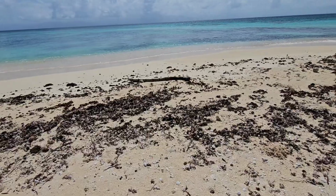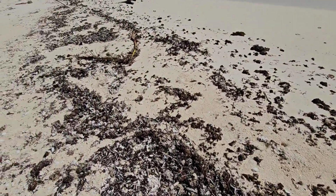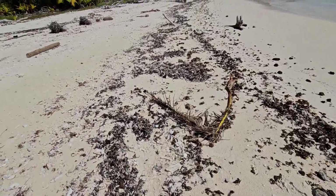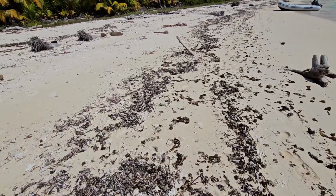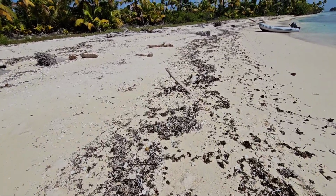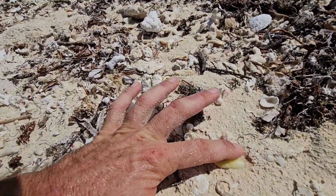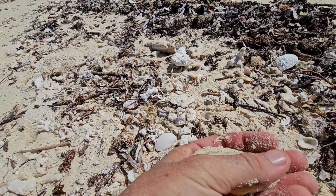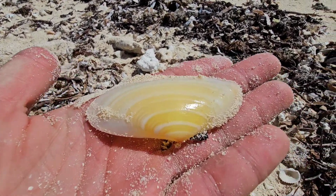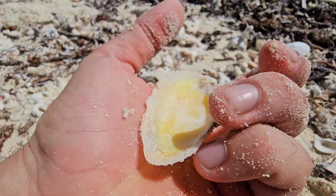Alright, so let's scan here inside the seaweed layer, right up here at the front, and see if we can see any more of these beautiful shells. Maybe something really special we'll find. Who knows? Ooh, look at this one. Oh wow. Yeah, look at that. That's so pretty. What a cool shell right there.